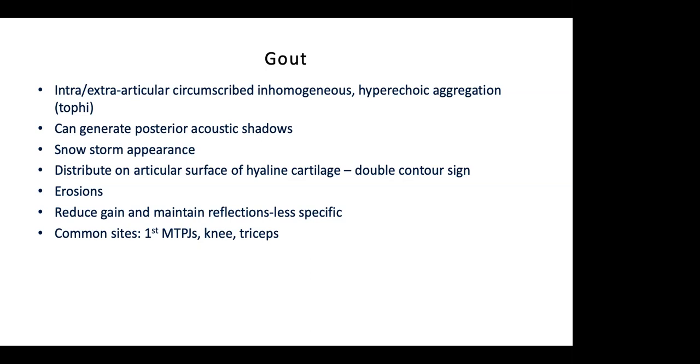You can also get some erosions. Usually they're different to the ones that we see in rheumatoid and psoriatic arthritis. Common sites are usually the first MTPJ. That's usually a really, really classic place for gout. It's something that we call podagra, but you can get it in places like the knee and elbows as well.